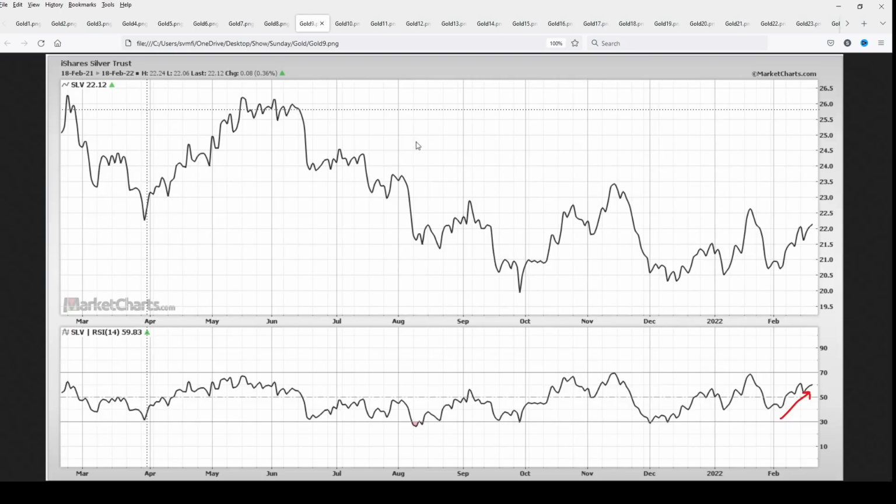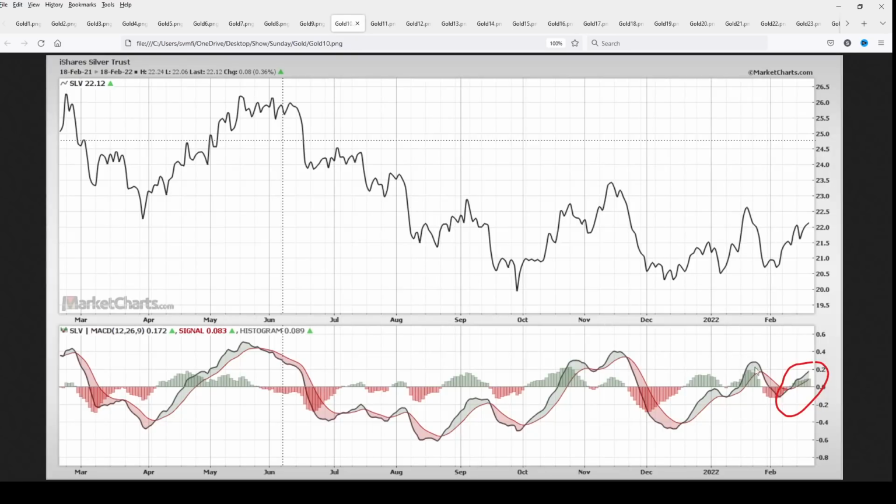How about silver? I know many people are bullish on silver as well. It tends to have a little more leverage play on gold. And let's see, RSI got above 50. Critical move here. Not oversold by any stretch of the imagination. So it's definitely got room to run on the RSI. Positive signal. How about the MACD?